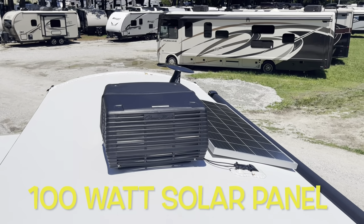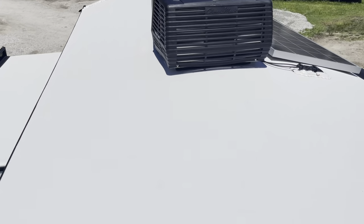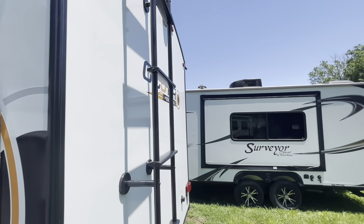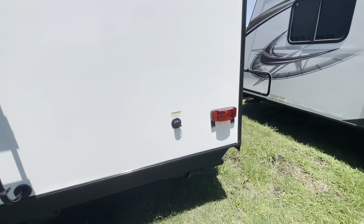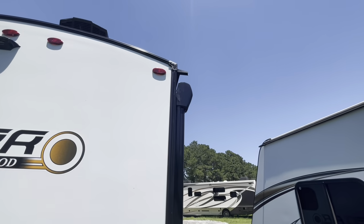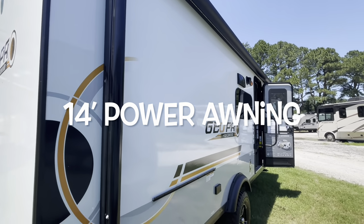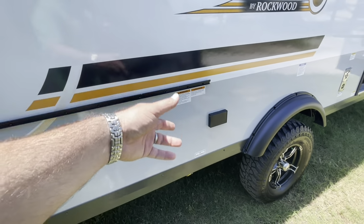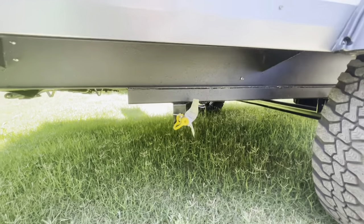All right, you got your solar panel, TV antenna, AC, top of your slide out, max air fan cover, nice clean roof. You are prepped for backup camera. You got a black tank flush, nice gutter extensions, full length power awning with LED lights. You got a rack here, part for your prep table, and then a griddle that it does come with. It is included. Your LP connection is here.